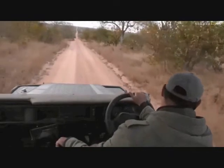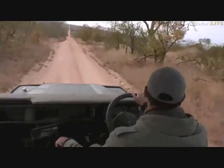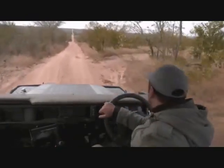I'm just having a look here carefully to see if there are any tracks. But no one has seen tracks of lions this morning yet. I haven't heard anyone call anything in yet, which is unfortunate.